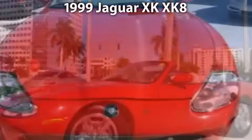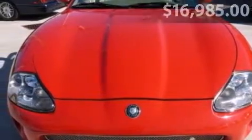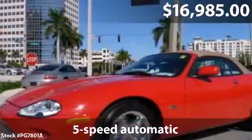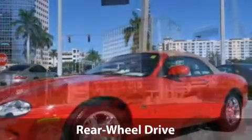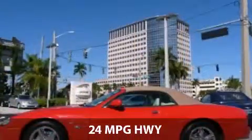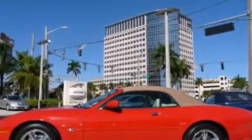Presenting our 1999 XK8 in dazzling Phoenix red with ivory interior accented with burl walnut veneer. This vehicle comes very well equipped with the following standard features: 4.0-liter V8 engine, garage door opener, auto-dim interior mirror, chrome door handles. Options include headlamp power wash, power memory driver seats, power passenger seats, and traction control.